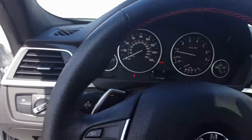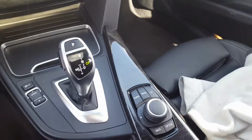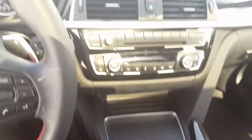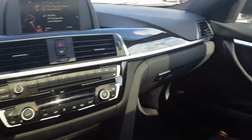And got the interior here, not too bad. Standard BMW fashion. It has their little navi wheel thing here. Button, tap, controls there. Has an auto stop function. Yeah, that's about it. Decent interior, you know? Not too shabby. All right.